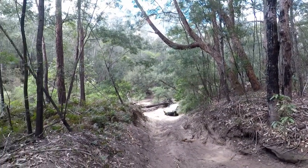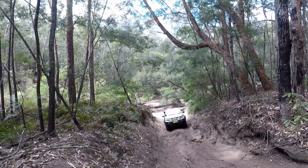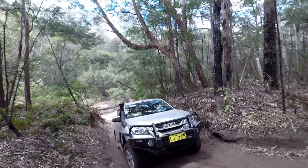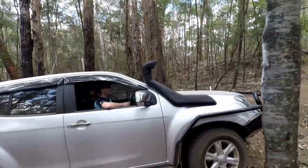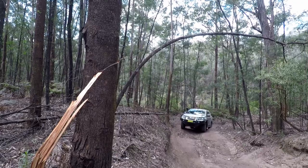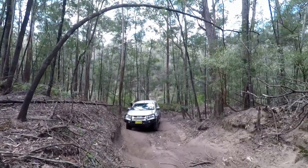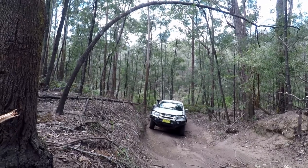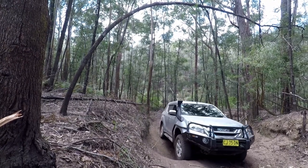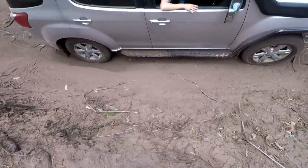Take it slow. So this thing on the right is actually a boulder, so just try to be careful with it. Yep, you're going good. Just wait. Just wait. Nah, stay on the right. Now go left, now keep going like that, now turn left, now straighten. That was your mud guards.